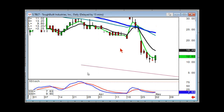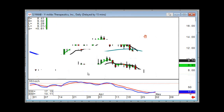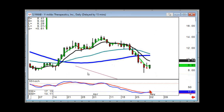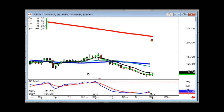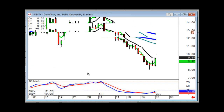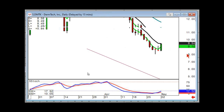So the more pieces of evidence that we can put into our visual analysis of where our target is, what the signal is, another inverted hammer in the oversold area, you could be a buyer of this one on positive trading. DMTK. Inverted hammer. Doji, if this opens positive tomorrow, where's your next likely targets?